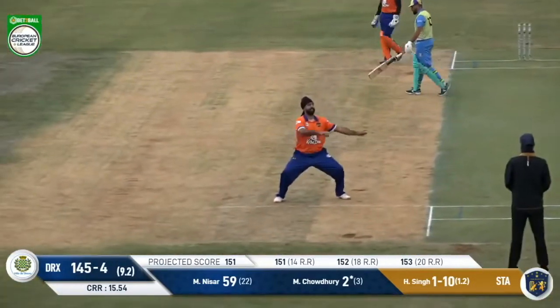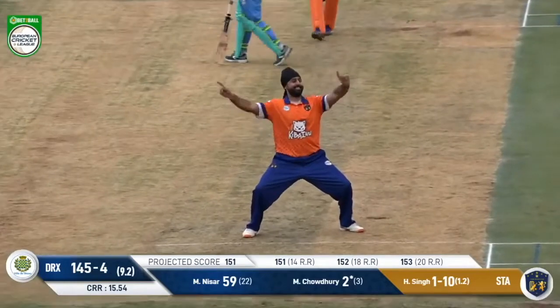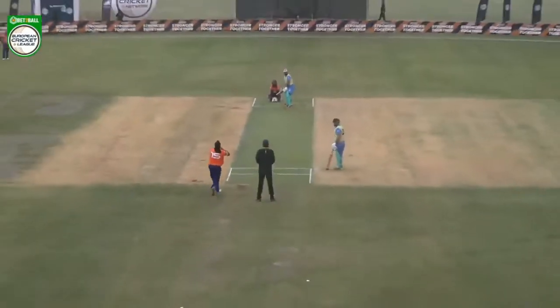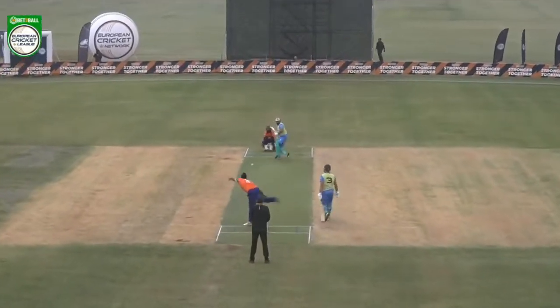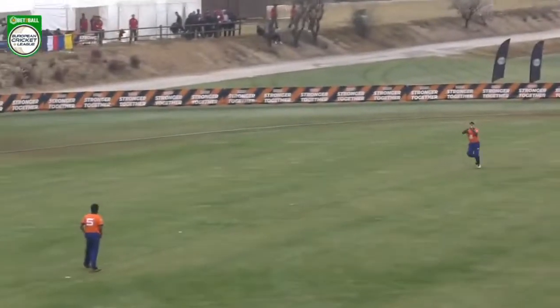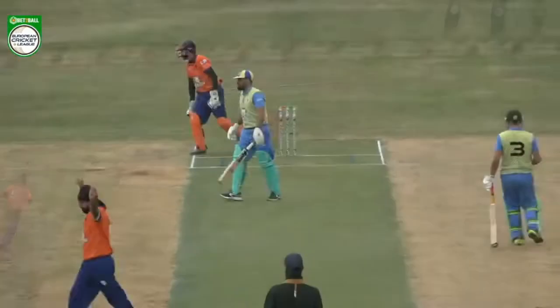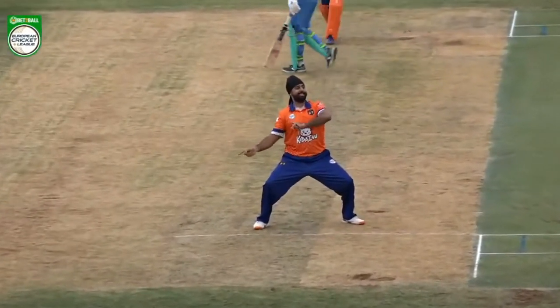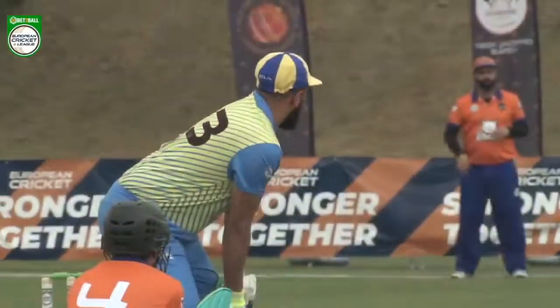Well, here comes Harpal. And he's got all the dance moves as he gets a second. And he's done really well so far. That's 2 for 10 he's got now. Harpal forces a mistake and drills a 5th, 145 for 5. Harpal dancing. That's what we like to see.